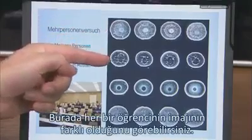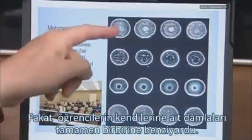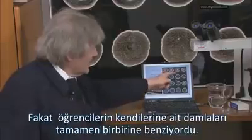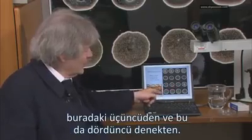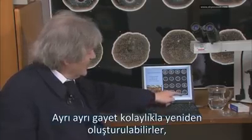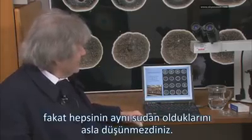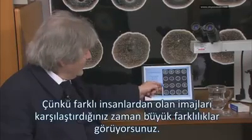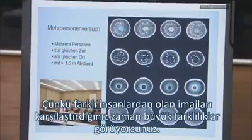Here on the right you can see that the images of the individual students are different, but those made by a given student are all quite similar. This is the work of the first experimenter, this one here from the second, this from the third, and this from the fourth. Individually they can quite easily be reproduced, but you would never have thought that they were all from the same water, because when you compare the images from the different people, you see some big differences.